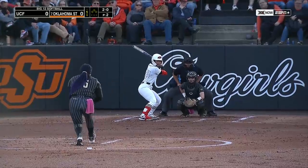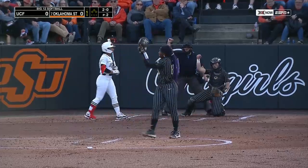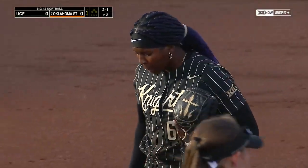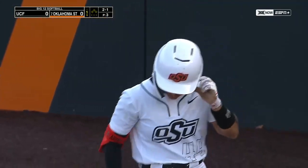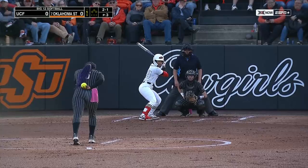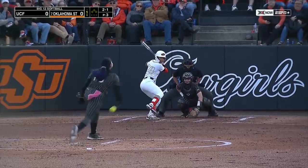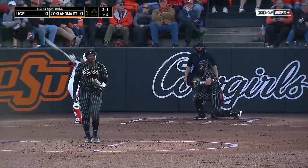Exactly. Talon has been so good at the top of the Cowgirls lineup. She sees a lot of pitches and takes good hacks. She can bunt, she can swing it, she can kind of do it all. So she's a really good leadoff hitter for the Cowgirls offense. 2 balls and 1 strike. She was a freshman All-American last year. Pitch outside, 3-1.